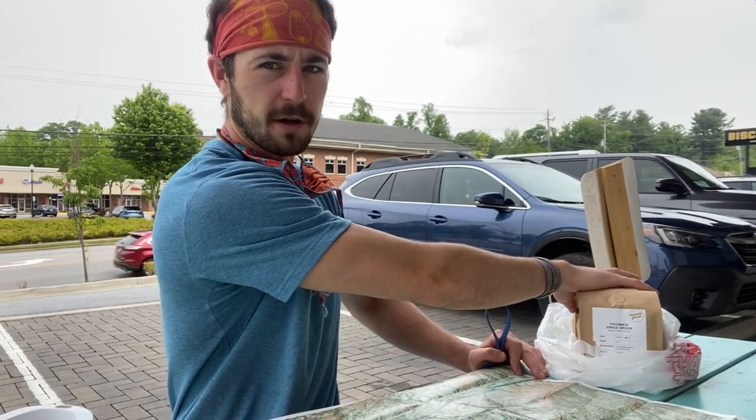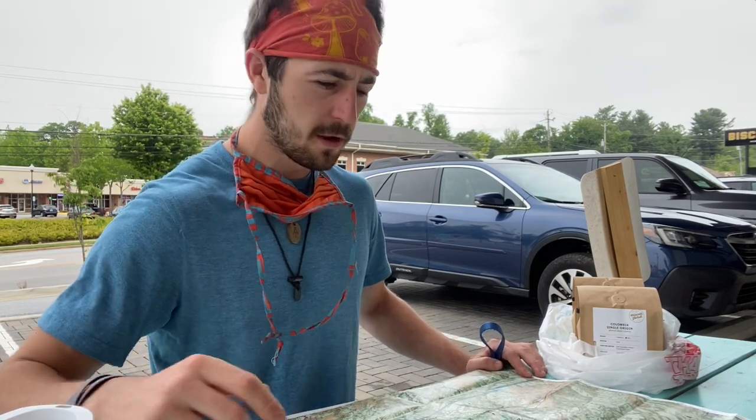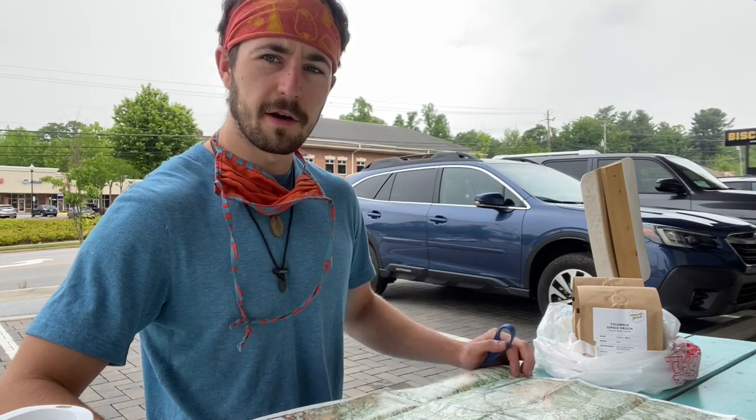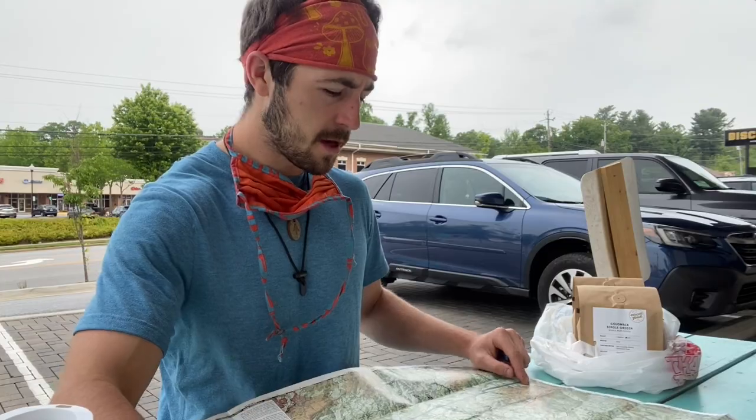Got some extra coffee from Penny Cup for my family and for me for after the trip. And yeah, I got Roan here. He doesn't want to be on camera. But just looking at the map.